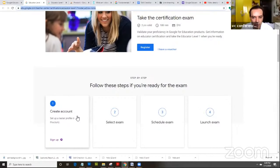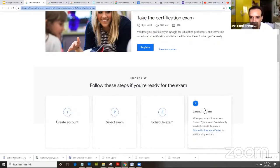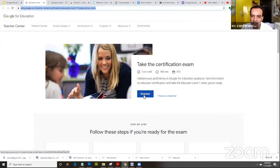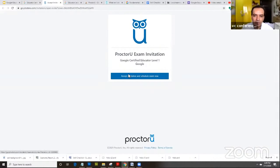That's the future. Trust me, 2-3 years down the line, you will see that happening. It's happening already with a lot of university exams today. So you create the exam, select the exam, schedule the exam, and launch the exam. So when you create and register for the exam, make sure when you create the ProctorU account, right now my account is created. In enrollment, you select Google, that is you want to give a Google exam. But if you are not scrolling down the terms and conditions, you will not be able to see. Because I am registered now, straight away it's saying, register for the exam.